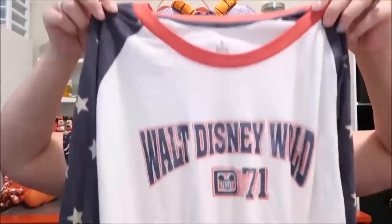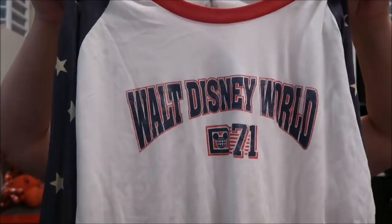So there's nothing on the back, it's just the front. It says Walt Disney World. I really love this. It's been sitting here in my craft room / Disney room, and I haven't been wearing it because I wanted to make sure I showed it in the video, and to be honest I forgot about it after we went to Pennsylvania and everything else, and then my work trip. So I'm excited to finally wash this and be able to wear it around the house or out and about.